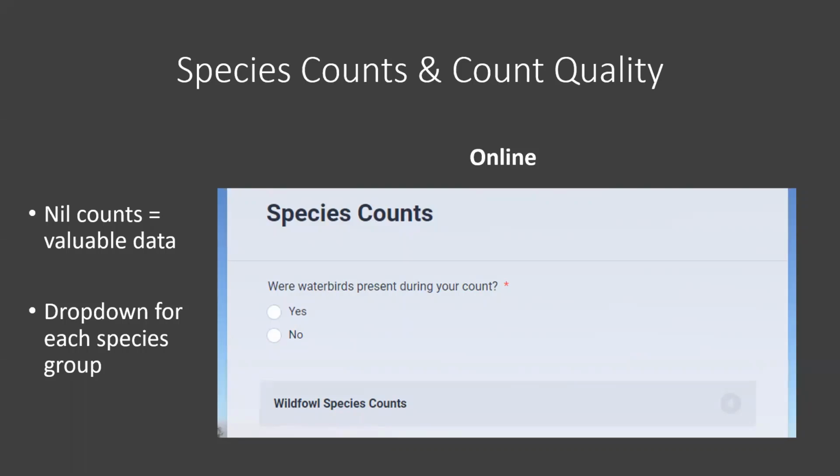So do definitely still enter a nil count. If you have no birds at your site in one month, it doesn't necessarily mean that you have to get another count. You can just enter that nil count. A lot of sites like Turlock's and things like that often won't have birds until the wetter months. So that's fine, if you go out and check it and there's no birds there, still enter that as a visit.